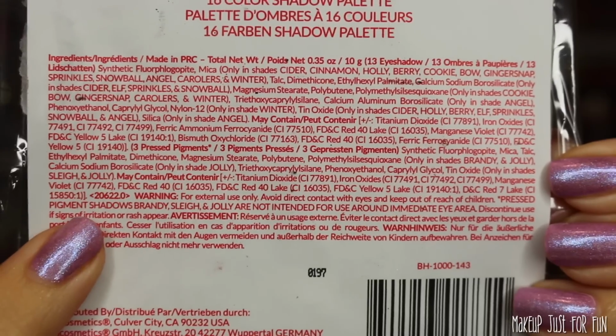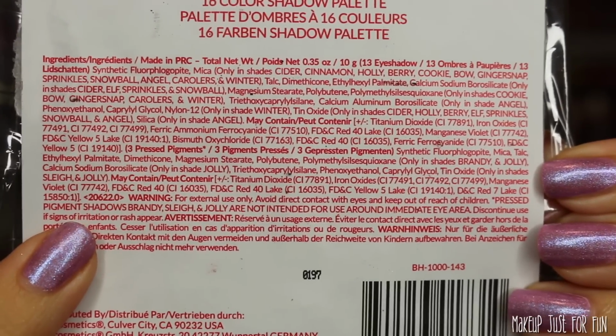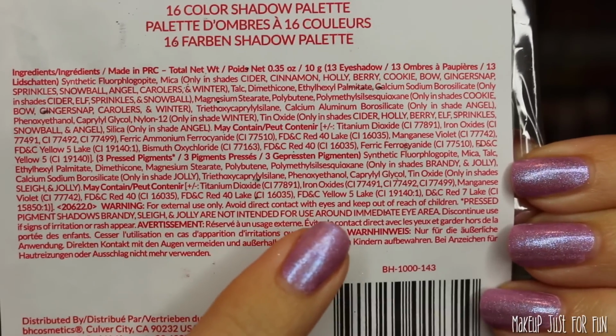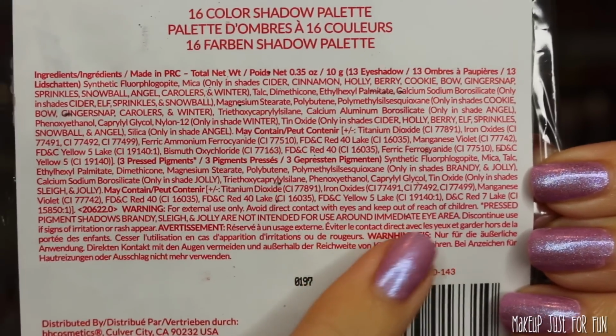So down here it says, pressed pigment shadows Brandy, Slay, and Jolly are not intended for use around the immediate eye area. That's likely because they contain certain pigments that can cause staining or irritation. Some people are allergic to these pigments, and trust me, the eye is not a place that you want to experience an allergic reaction, a rash, a hive. It's not good news.